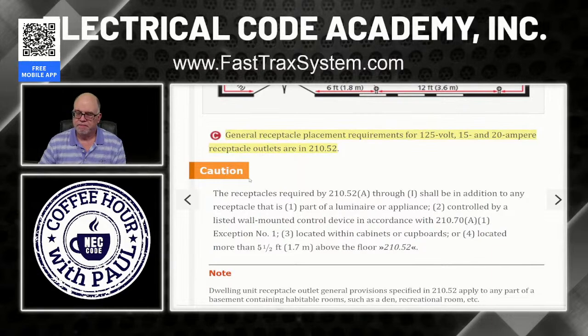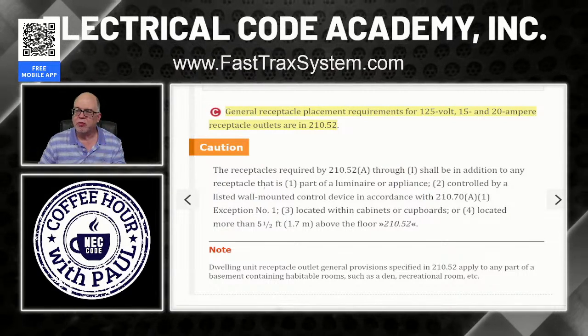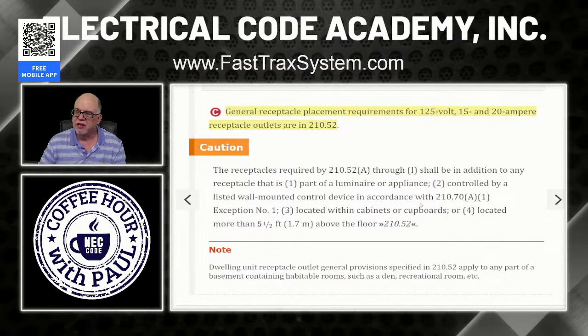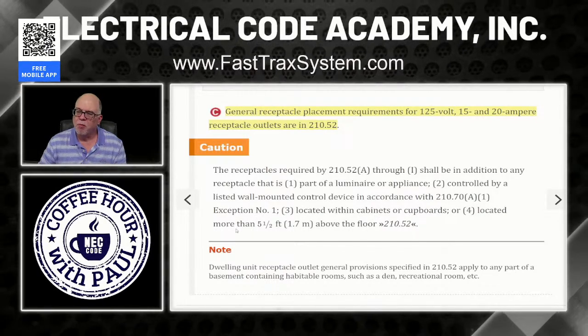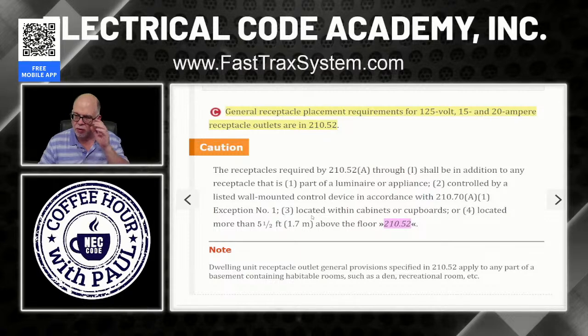Now, caution. It says the receptacles required by 210.52A through I shall be in addition to any receptacle that is, number one, part of a luminaire or appliance, number two, controlled by a listed wall-mounted control device in accordance with 210.70A1, exception number one, I'll explain that in a minute, number three, located within cabinets or cupboards, and number four, located more than 5.5 feet above the floor. This is all covered in 210.52, by the way, so I'm going to explain each one of these.